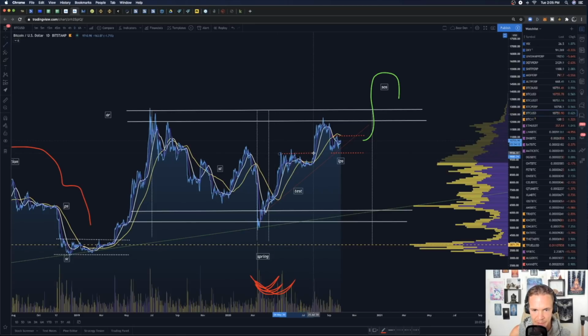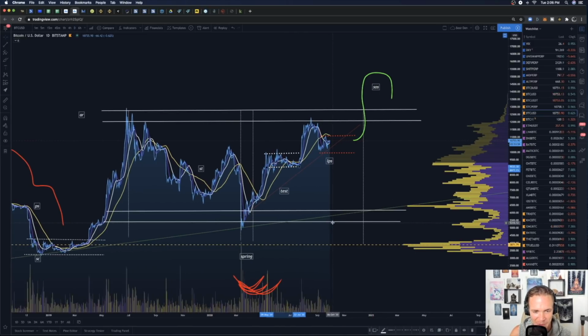We had our reaccumulation range here for Bitcoin to begin with. We charted this one out. It was quite noticeable once we figured it out. Reaccumulation, that's a thing. Always learning, and there's no way you can ever know everything.